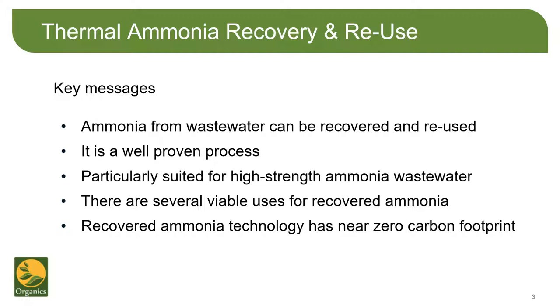Ammonia in wastewater is also a resource now, and it can be reliably recovered in several different forms. Once it is recovered, it can also be sold to various off-takers. And lastly, there are some environmental benefits to the process, one of which is greenhouse gas mitigation.